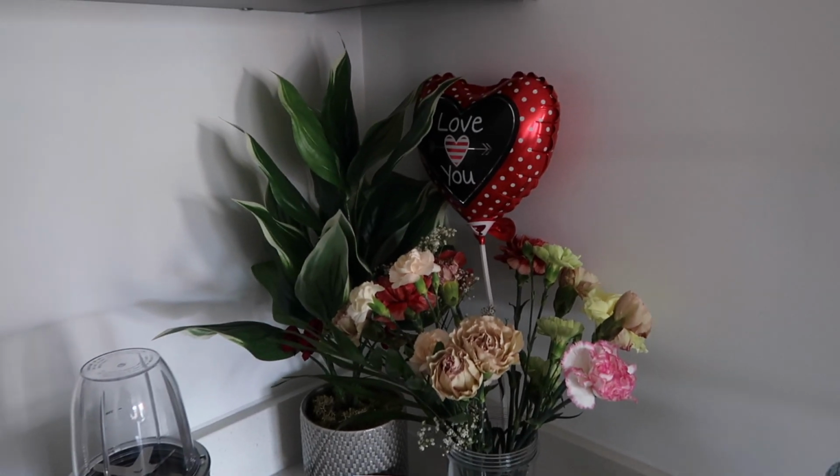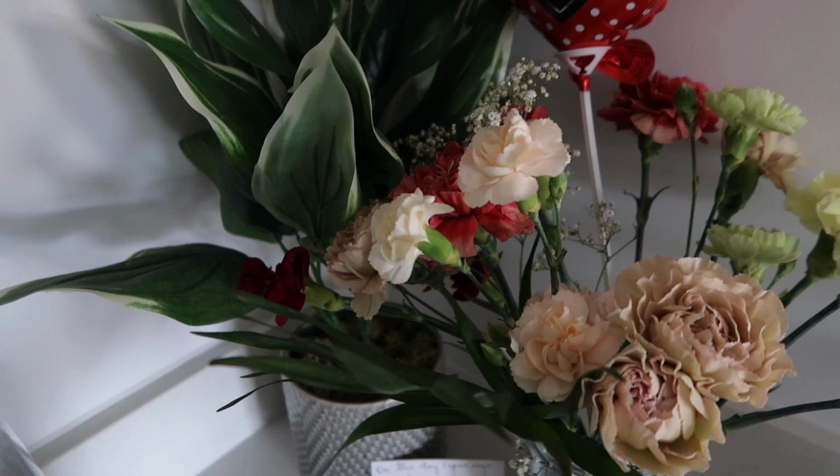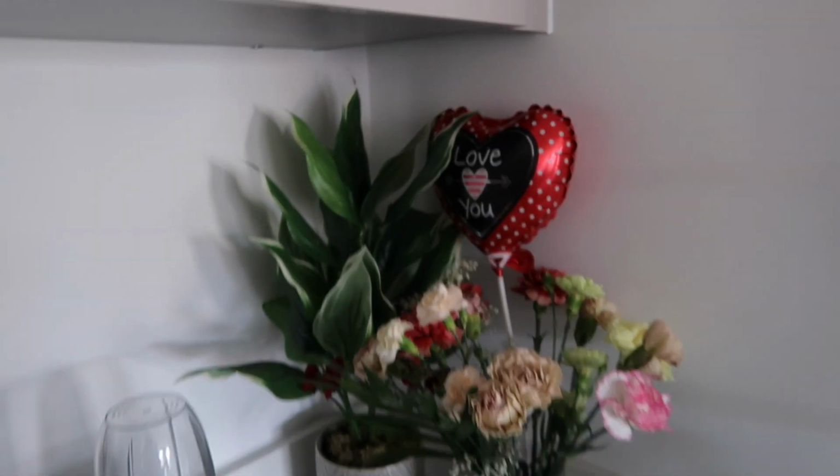Thought I'd show you guys how my flowers are holding up. Some of the roses have opened up a little bit, but we're doing good.